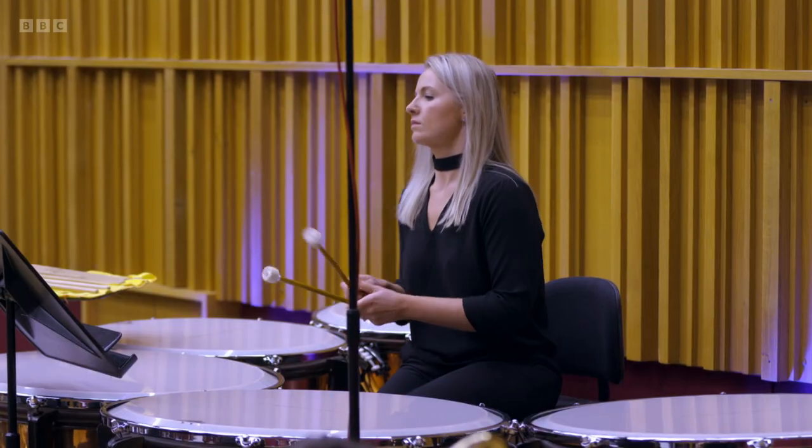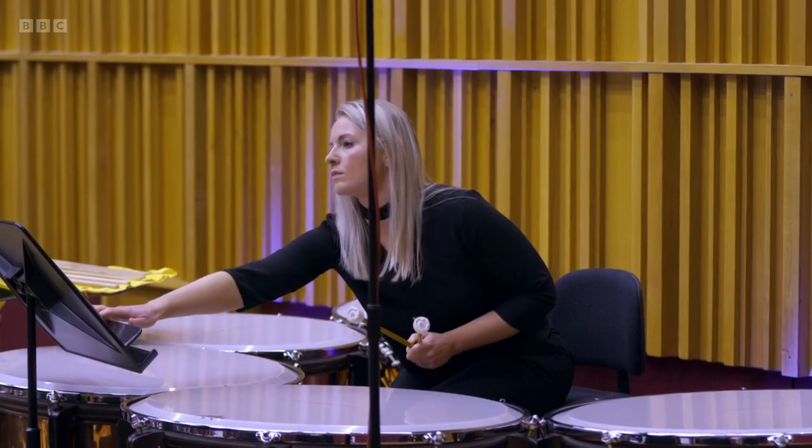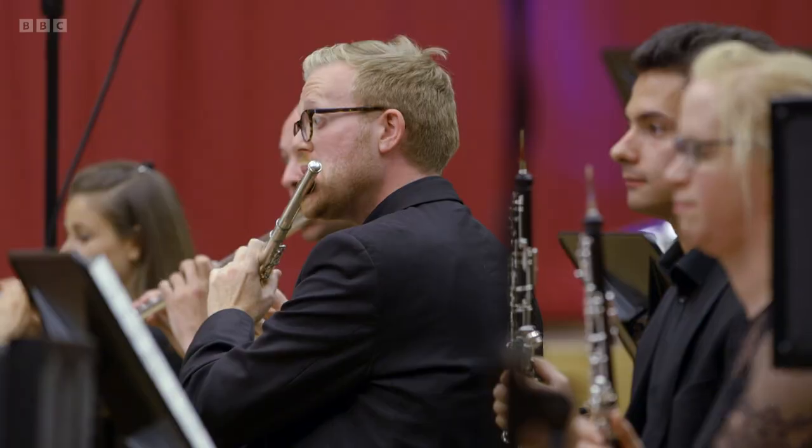Once the theme has been stated by all the sections of the orchestra, the piece moves on to the 13 variations.